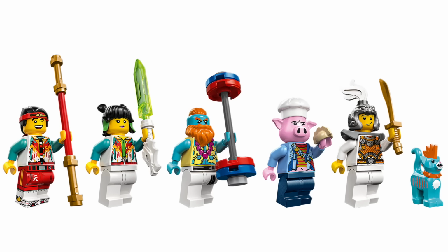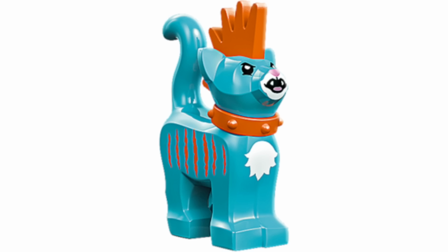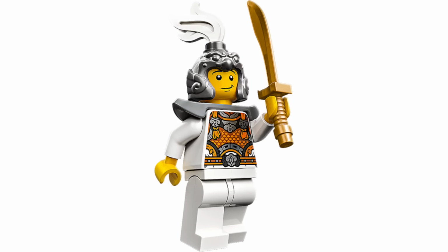This set includes 6 characters, including Monkey Kid and May, a new version of Sandy and Mo, plus Pigsy and a celestial warrior with a silver helmet.